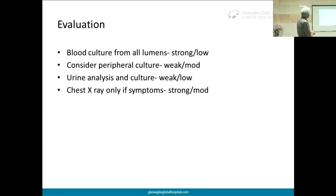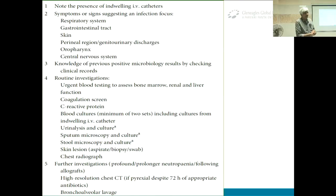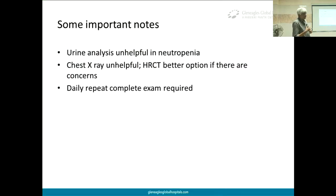All right. All these things, right? Identify every possible focus of infection. And of course, like she said, the symptomatology may be muted. You have no neutrophils. Symptomatology will be muted, so don't expect a big song and dance for everything that's happening. You have to look for it. All right, so urinalysis is unhelpful in neutropenia. I said this. Chest X-ray is unhelpful. And of course, repeat examination every day.